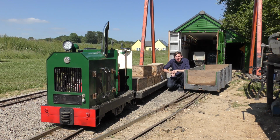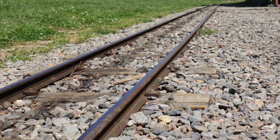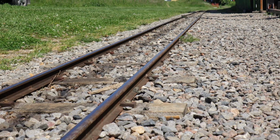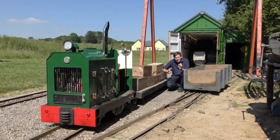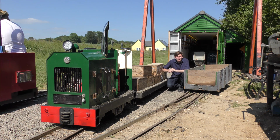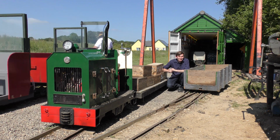While we're here, one question we got asked is when does a miniature become a narrow gauge? Now I believe the gauge where it changes over is about 330 millimeters, which is about 13 inches. Anything above that is narrow gauge and falls under the remit of the Office of Road and Rail. Anything below that is miniature, which is the Health and Safety Executive. Well, that's roughly how it works anyway.